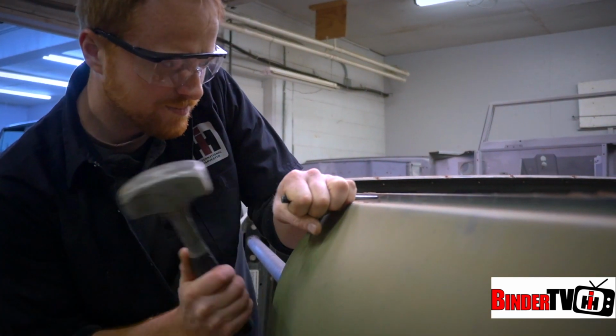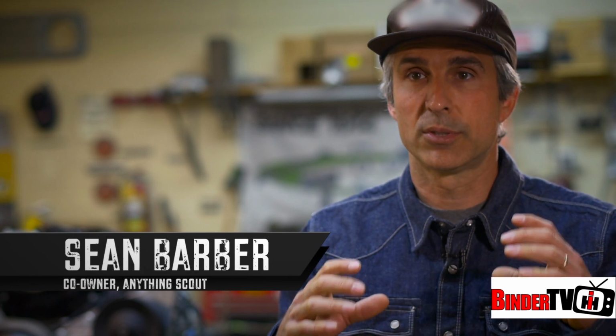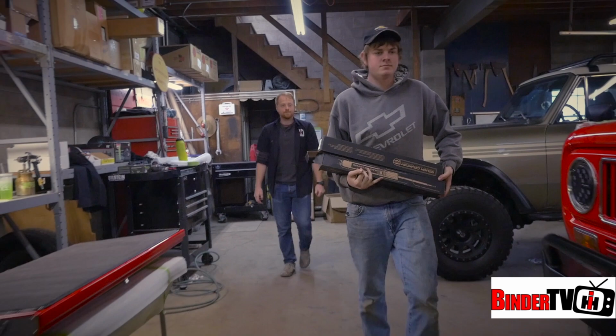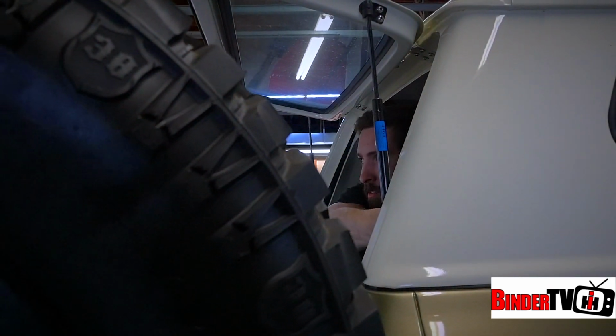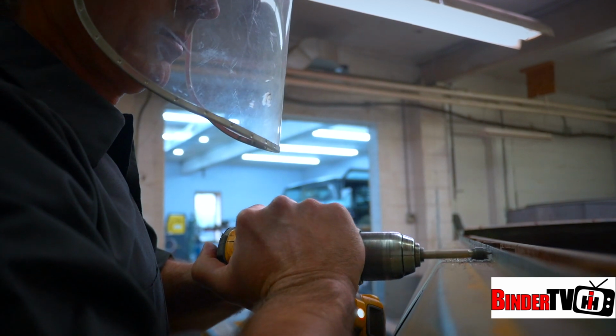Towards the end of the build here, it's all about details, details, details. Arguably the most important part of the build, and it's difficult to do when you're moving quickly, but it is the fine-tuned stuff, the fit, the finish, all that little stuff is where really the magic comes.